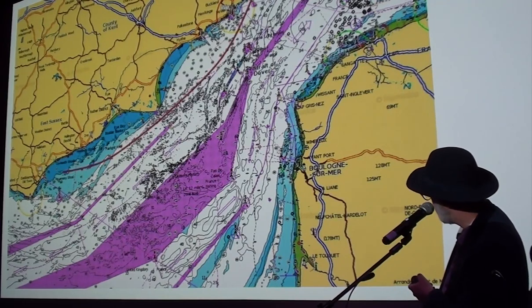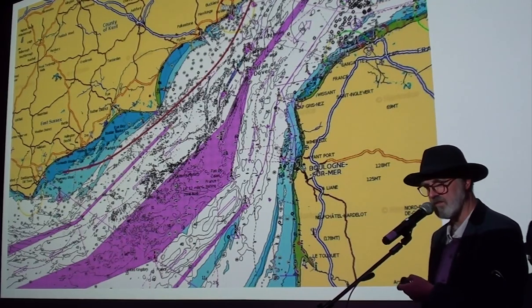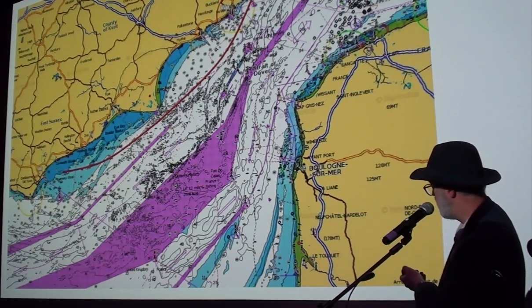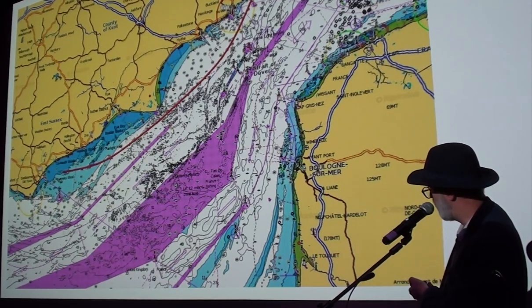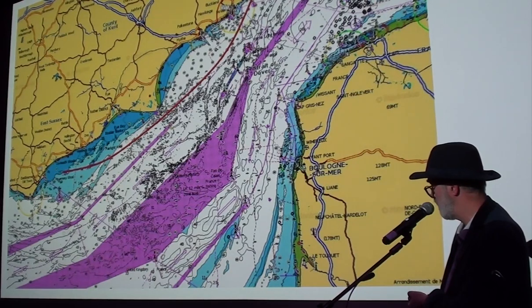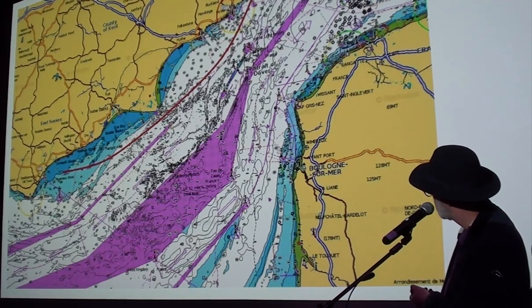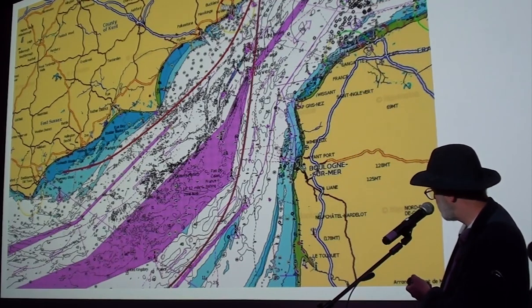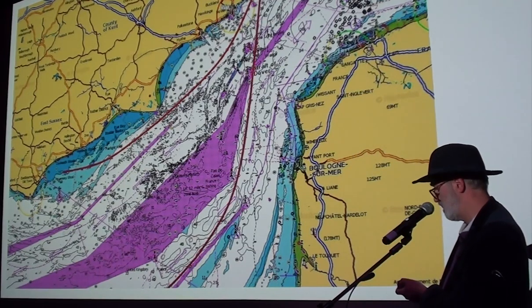And this is what I estimate to be the course that the Amsterdam took. Because she was seen off Rye Bay here. Of course, she was seen off Hastings, and then she ended up in Pevensey Bay. But the other ship, the other five ships, I think took a route like this.